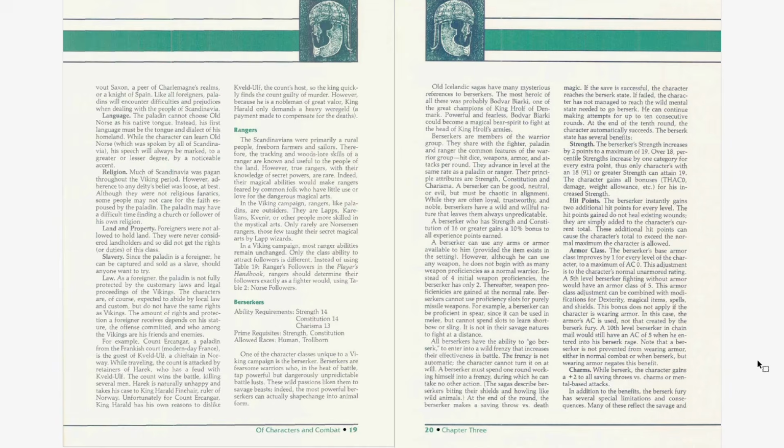That's very similar to the way that barbarians operate in 3rd edition. And this is before that, but we're starting to see some of these changes that might show up in 3rd edition. Okay, so that's the berserker class. They also can shape change.